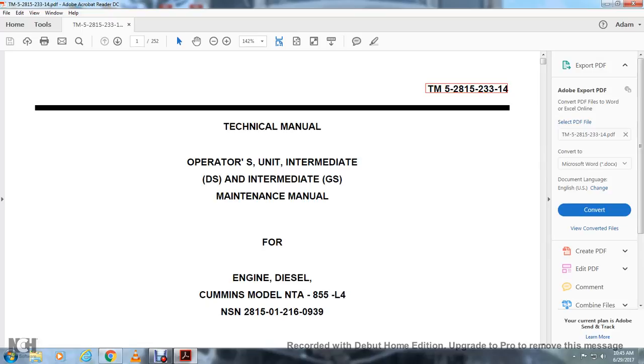Alright, technical manual: operator, unit, intermediate direct support, intermediate general support maintenance manual for engine, diesel, Cummins model NTA 855L4. NSN 281501216093.